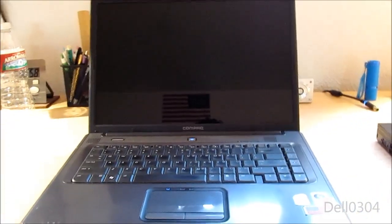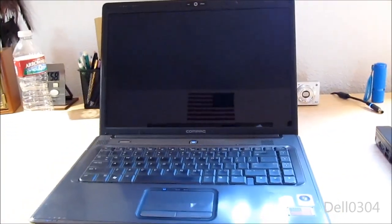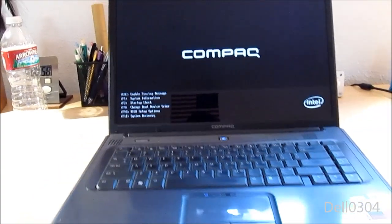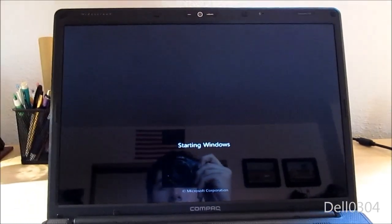The battery is still good on it. It lasts about an hour, I'd say. It's not great, but it's okay. So there we go, Compaq. Let's see if this thing will still boot. It booted last night and it worked just fine.